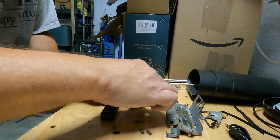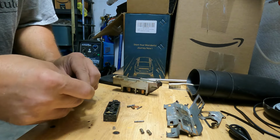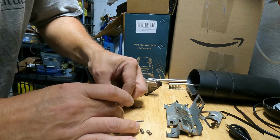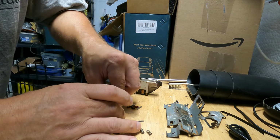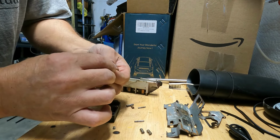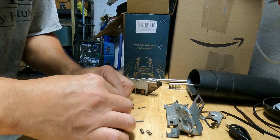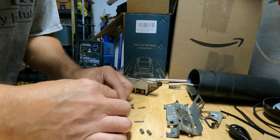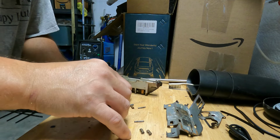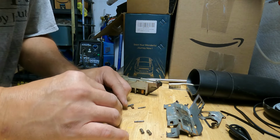Hope you can see this. I know my hands are in the way. Here, I'll try this hand. Now, could this have fallen apart when I took it out? It's possible. You think it's likely? No. I think we had a problem long before I made it a problem.